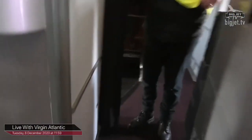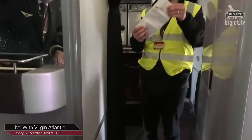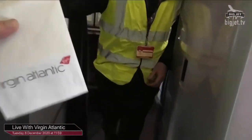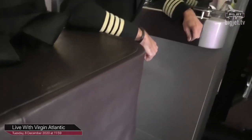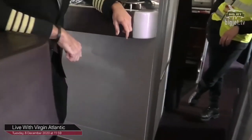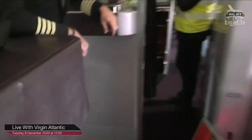Well, there we go. We've got a little gift for you before we step off the aircraft. Okay, what's that, mate? I just picked it up off a seat. That's a souvenir Virgin Atlantic sick bag. Oh, thank you so much. This is what I've always wanted. You're a legend. Last person to receive one off this aircraft.